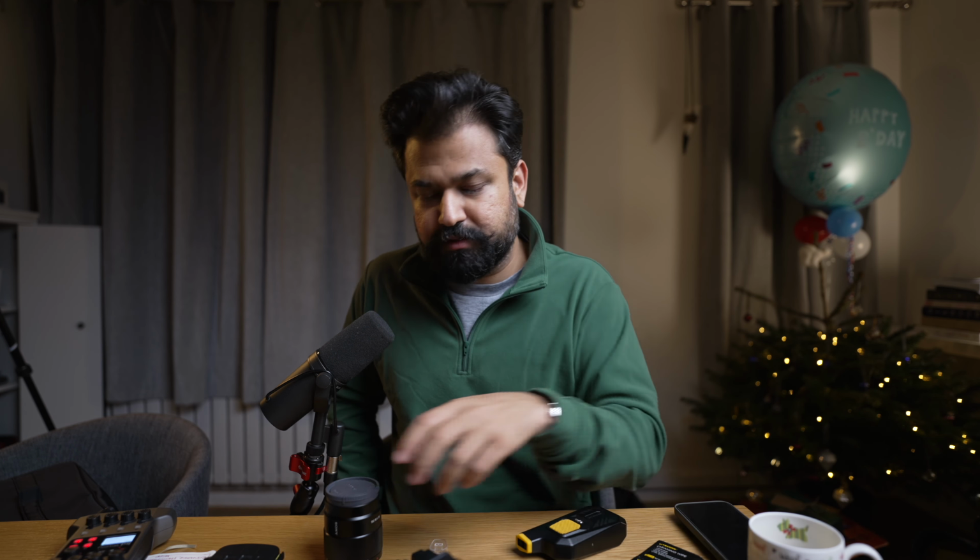Take care of your camera. It's brand new. You're going to take care of it for the first few days, but then you're going to become like me and just throw the thing. That one landed on the sofa. So take care of it, and these tools are there to help you take care of it.